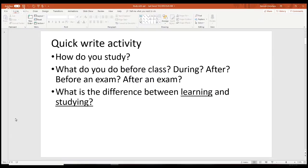It does take a lot of time. It does take a lot of effort and a lot of focus. And that's why we recommend start studying the immediate that class starts. Start studying way before each exam. That's when learning occurs. So go ahead and write down, what am I doing? What am I personally doing?